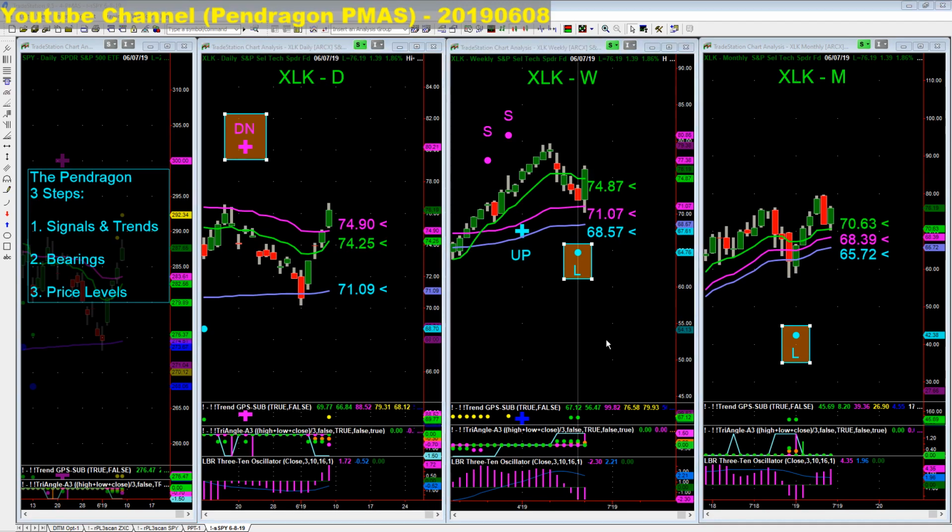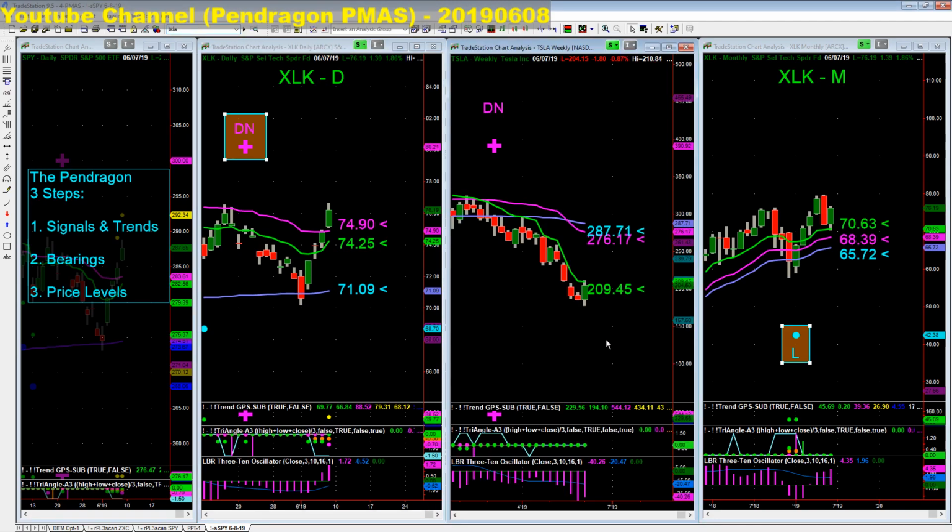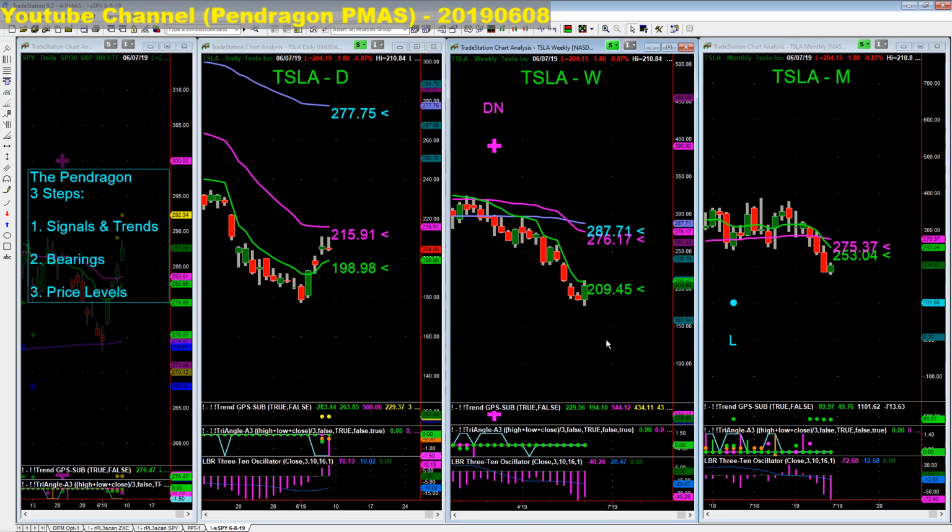Now, the next stock we're going to look at is Tesla, TSLA. Again, three steps. Just follow the procedure. On the monthly chart, here's the interesting thing. We have a confirmed long signal.